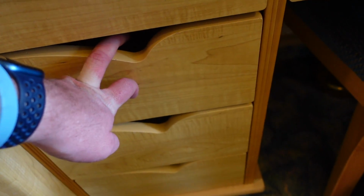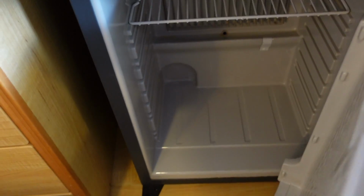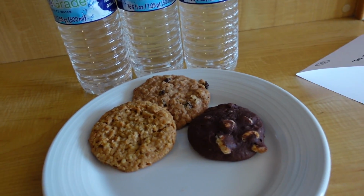A couple drawers down here, nothing too special, just a little bit of extra storage. Here we have some more cabinets right there. My wet socks. If you watch the videos, I just stepped in a puddle that was on our balcony. Have a good, nice little mini fridge and some disgusting oatmeal raisin cookies.